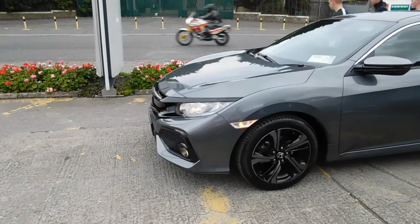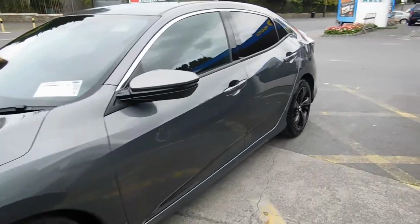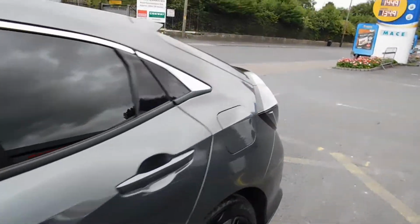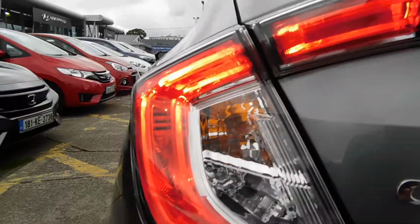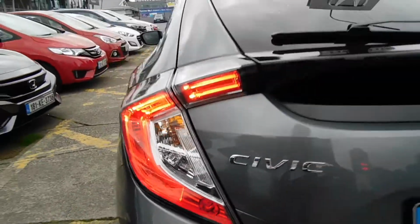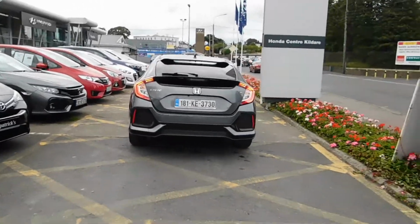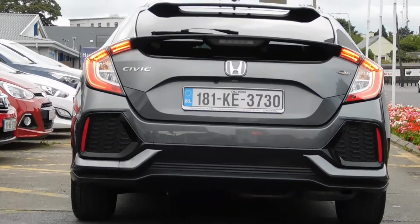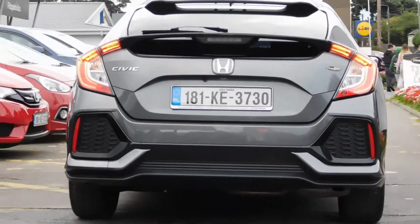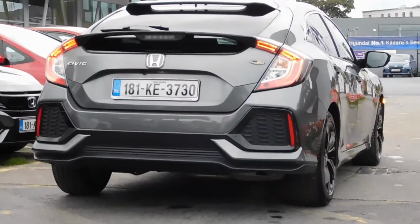So having a look down the side of the car, all the panels and stuff, as you'd expect, are in really nice condition overall. In terms of the rear of the car, really nice LED tail lights all the way down. So one thing I find about these cars is at night time, when you are driving behind one of these cars overall, it's a really nice distinctive light pattern that's on them. It really stands out, and if you move around to the side, if you're passing one I find on a motorway, it's a lovely pattern, isn't it?